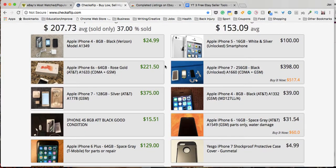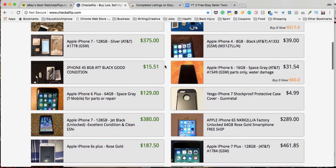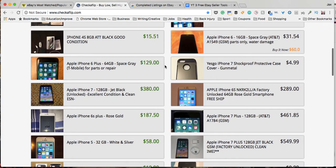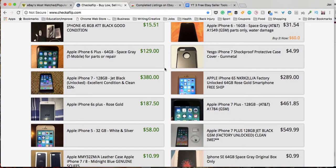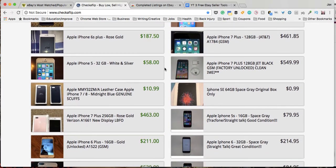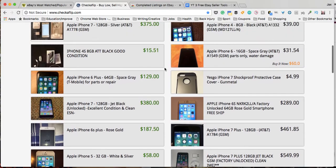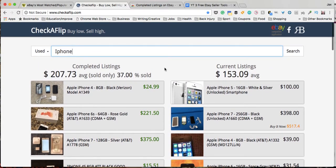completed listings and current listings, and this will give you a good idea of if you're going to be buying an actual profitable item to flip, and you can use it to find profitable flips on eBay as well, which is really cool.